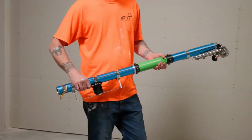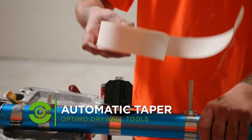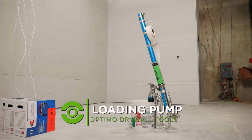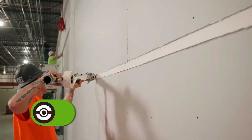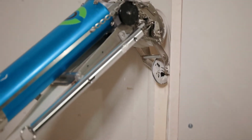Alright, moving right along to a tool that's going to make all my drywall guys out there shout, hallelujah! If you've ever spent hours on end taping and mudding drywall, you know it's one of those jobs that can be a real pain. But the ingenious folks over at Optimo have come up with a solution, the Optimo automatic taper. This thing is a beast, and it's about to revolutionize the way you tackle those drywall seams.